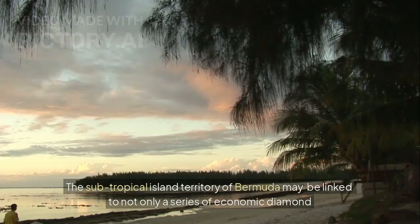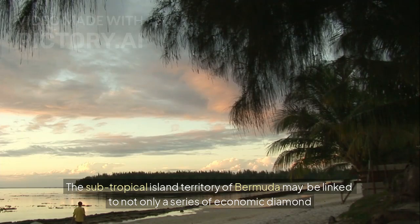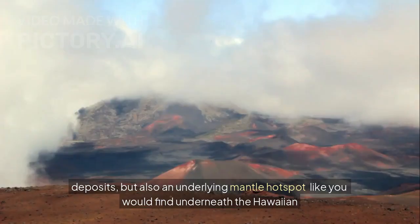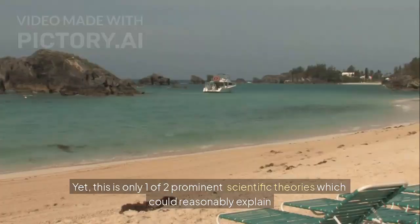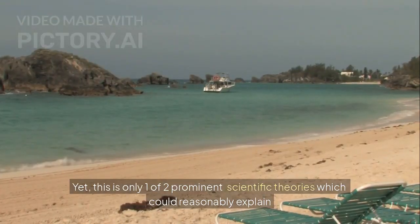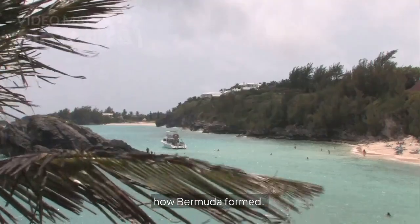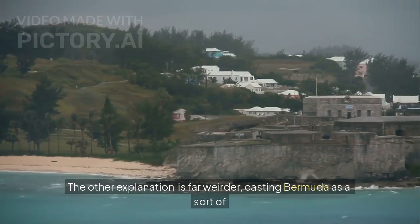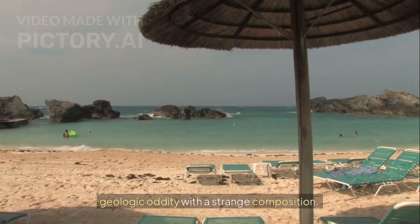Bermuda Formation. The subtropical island territory of Bermuda may be linked to not only a series of economic diamond deposits, but also an underlying mantle hotspot like you would find underneath the Hawaiian island chain. Yet, this is only one of two prominent scientific theories which could reasonably explain how Bermuda formed. The other explanation is far weirder, casting Bermuda as a sort of geologic oddity with a strange composition.